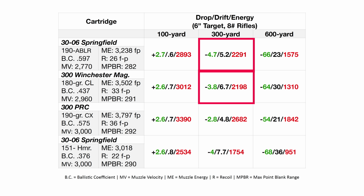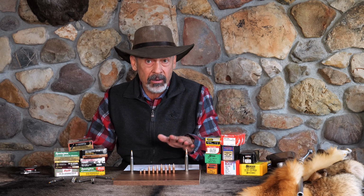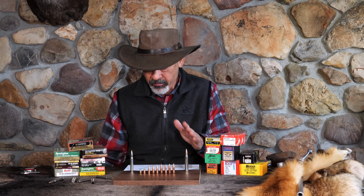Energy levels, 2,291 foot-pounds for the 06, 2,198 for the 300 Win Mag. The 30-06 is already delivering more energy on target. That's because of the new modern sleek high BC bullets. And at 600 yards, the 30-06 is dropping a couple of inches more, but it's winning by 7 inches in the wind deflection category, and it's actually carrying considerably more energy. I don't think any deer, elk, moose, or bear is going to notice the difference, guys.